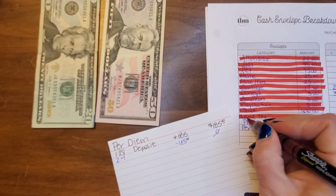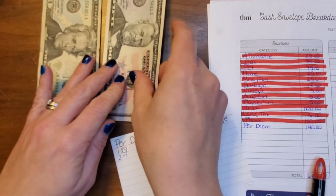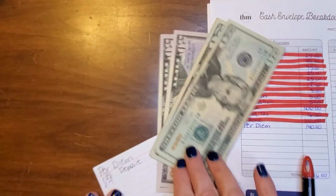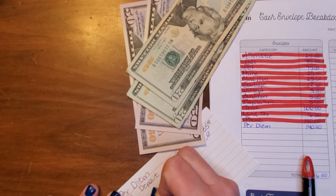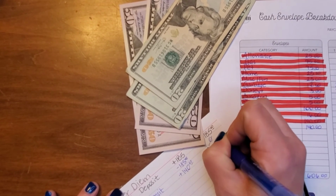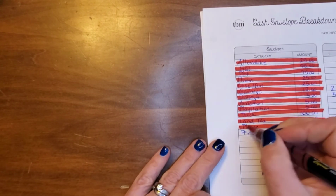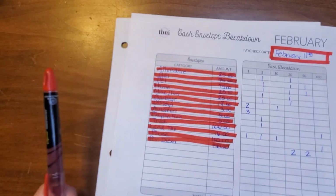His per diem this time was $140. I did two 50s on purpose because a 50 is a little bit easier to break than 100. I'll ask my husband the next time maybe if he wants me to get all 20s. So we should have $140 left. We've got 51, 20, and 40. Let me just write on here for the deposit. So 211 deposit plus 140 for a balance of $140. And we will put this into my sinking file here, and highlight this. This sheet shows that we have taken all of our money and added it in there.